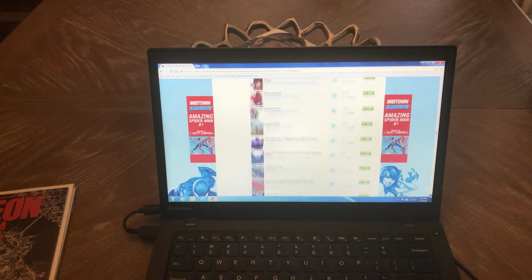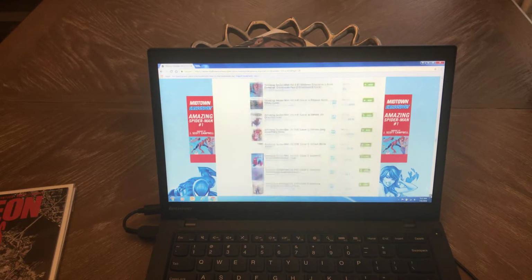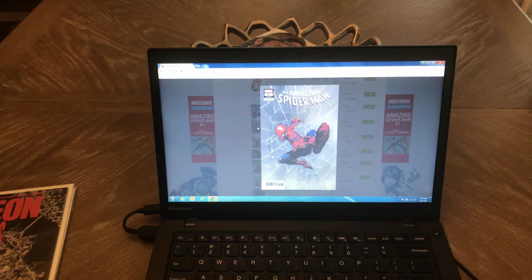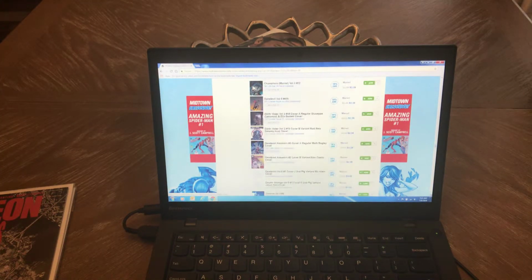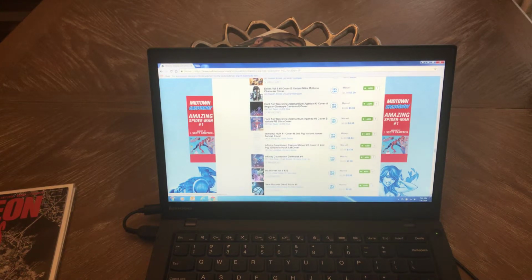A couple other honorable mentions. Oh, I've got this on order. I should be getting that anytime soon. The Amazing Spider-Man #1, and I got the one, I think it's a 1 in 50 variant, and that's the Opeña cover, Jerome Opeña. So I've got that on order. I'll be getting that soon. I'll probably have that in a video coming up. So that's a big book coming out next week: Spider-Man #1, the relaunch.